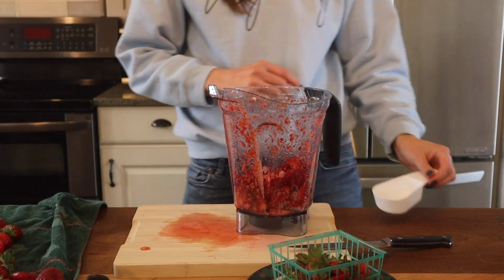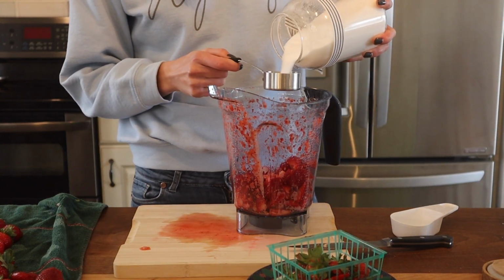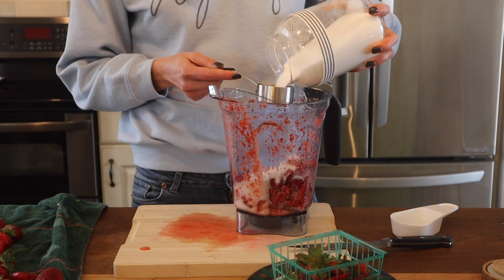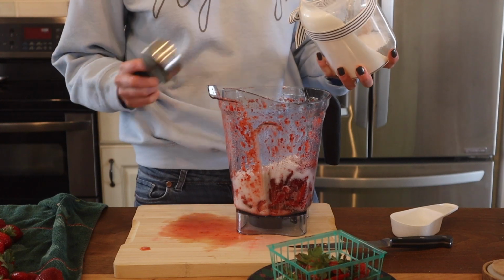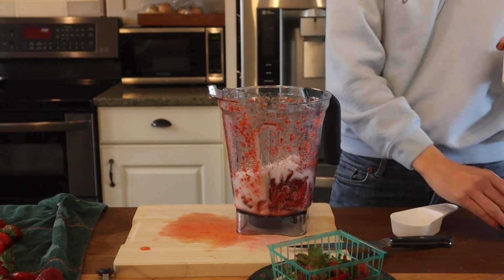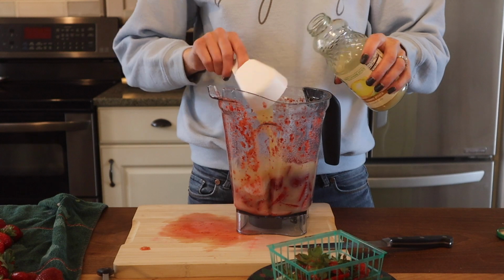That looks pretty good to me. I would normally, 1.5 cups of sugar is what it calls for. I'm not gonna do that. I think I'm gonna try 3/4 of a cup. Well, but we're doubling this. We'll do 1 cup. Clearly very precise measurements I'm doing here. All right, there's our sugar. And then lemon juice, we need probably this entire bottle. 1, 3.